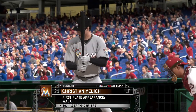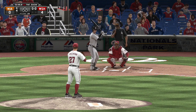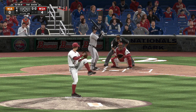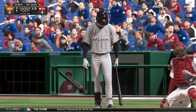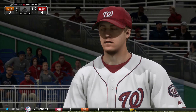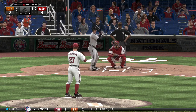Christian Yelich will stand in now to get us going here in the 4th. Left fielder, Christian Yelich. Third baseman in tight, protecting the bunt, the first pitch. There's a fastball missing down and away for a ball, 1-0. And right now, these guys just need something to break their way. A blooper, a bunt, a hit by pitch, something to get a base runner and give that guy something else to think about out there.